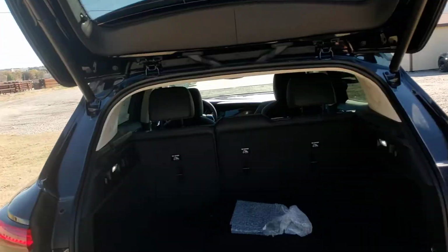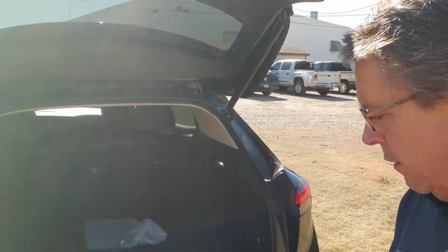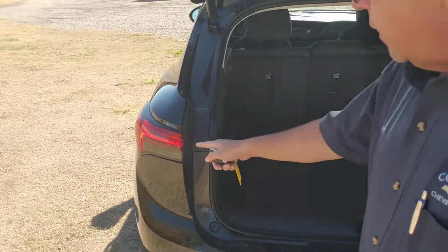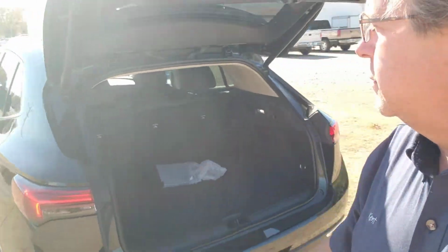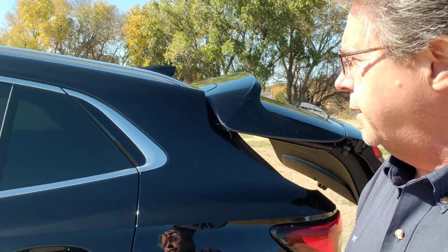Right here is the rear cargo area. Spare tire underneath. Yes, it is a donut. I haven't done my donut joke for a while. Let's see if I can get this kick thing to work. Yeah, hey, the lights went off. It's beeping. It's going to lower for me. Sometimes I got to hold my tongue just right.